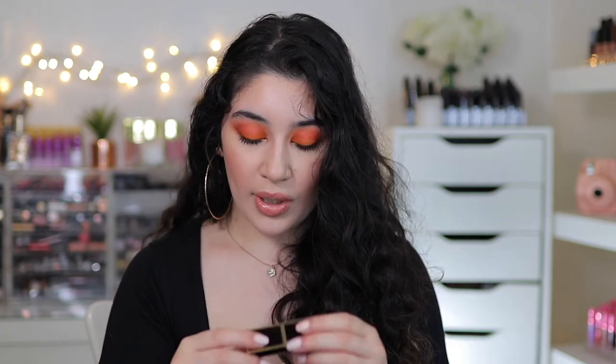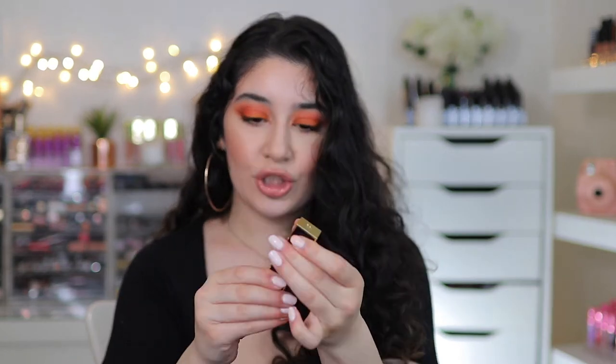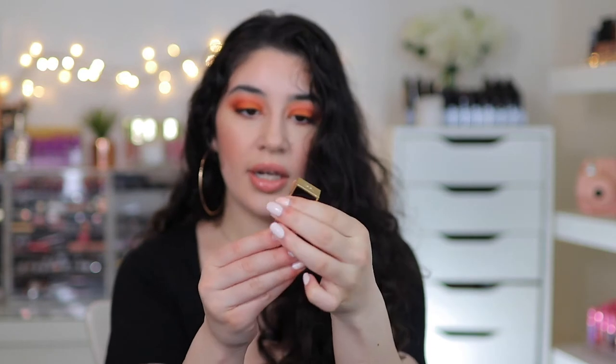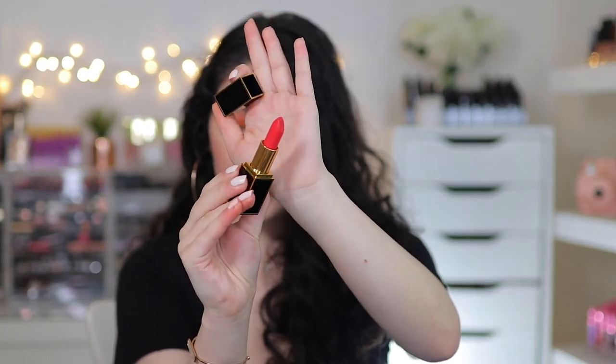And then we have another one in Spanish Pink. I'm just showing you guys a few of my favorite shades. This one is Spanish Pink, a gorgeous peachy pink shade. Then another one I have is True Coral, which I haven't actually used yet. And this one, oh, look at that, a bright orange, and I cannot wait to use this.